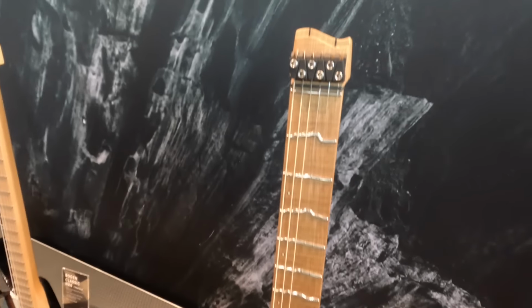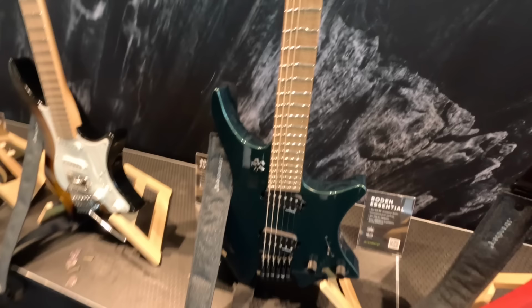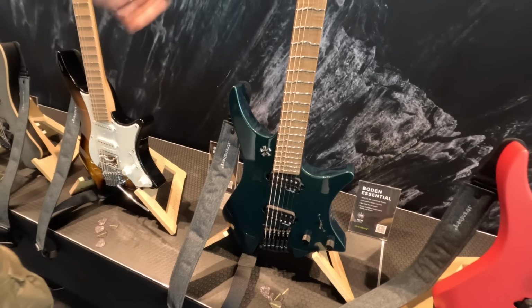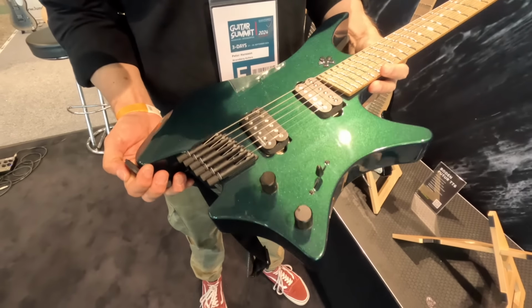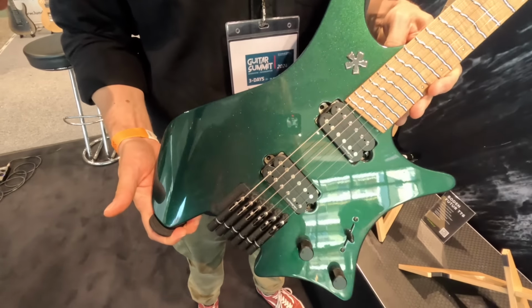These frets are the True Temperament frets. True Temperament. Yep, exactly. This is still a prototype, but this prototype is an all made in Sweden guitar. It's made in the southern part of Sweden. Even the hardware is made there. So this is the first all Swedish made Strandberg guitar since the custom days, where Ola built everything himself.